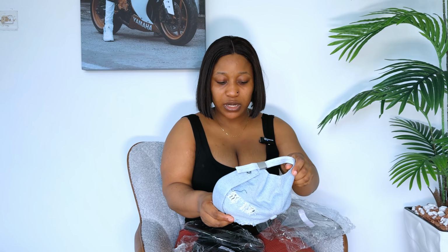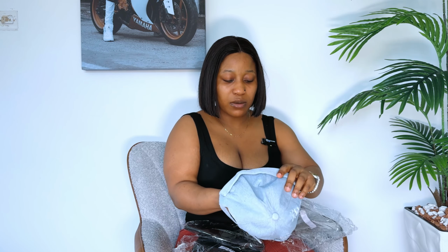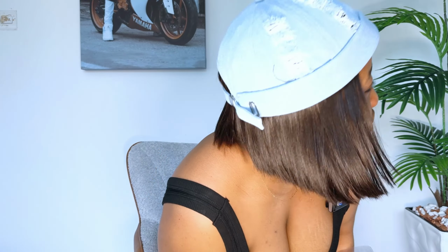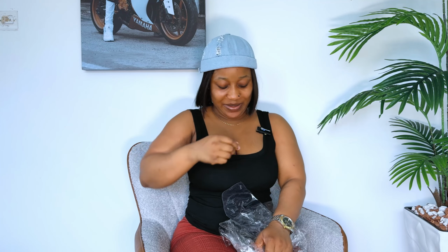One is this denim cap. I think they kept this in it too. I literally got this thing for babe, but trust me guys, I might be the one wearing my thing. Guys, there's no mirror to even see what I look like, but I hope it looks nice. Let me check. Oh, not bad. Not bad. I love this. Yeah. Let me check the other one.